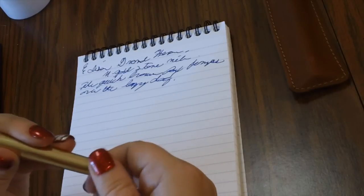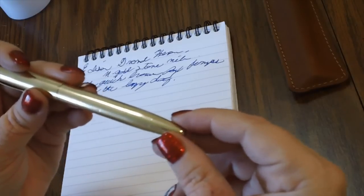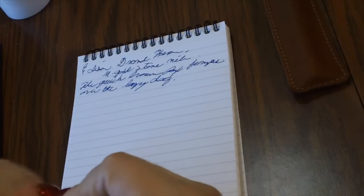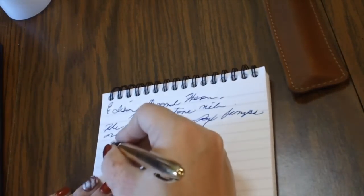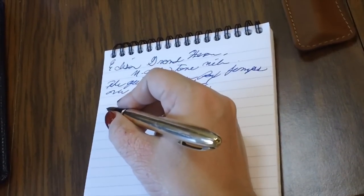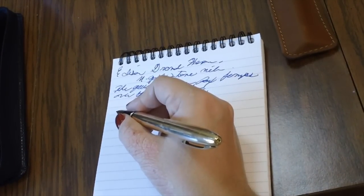And so this, I'm not going to take apart the filler or anything, but it's got a kind of a draw filler kind of thing, and it's full of ink, so I'm not going to take it apart. So let me just do a little bit of writing with this one. Again, keep in mind, I'm doing this with the visual impairment. So I'm going to zoom in so that I can actually show you guys the pens a little bit closer.